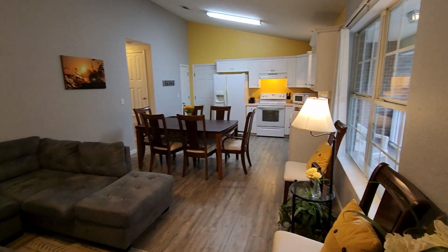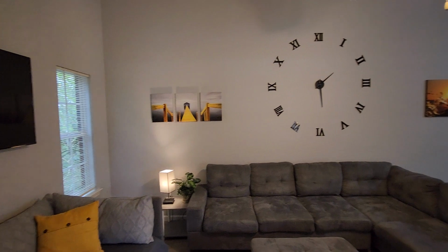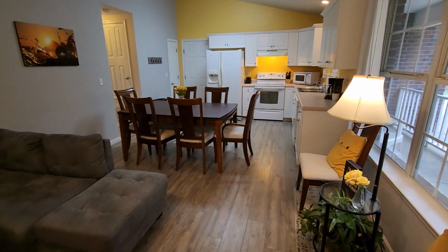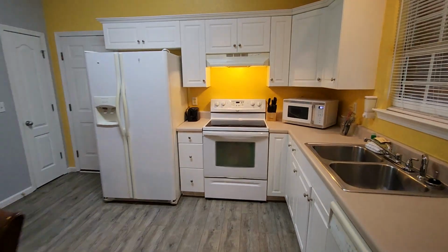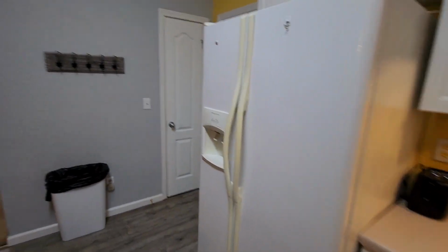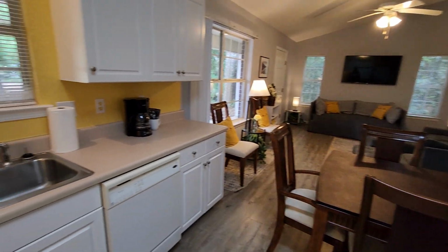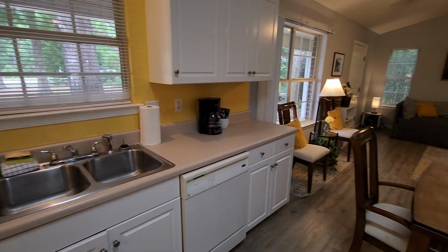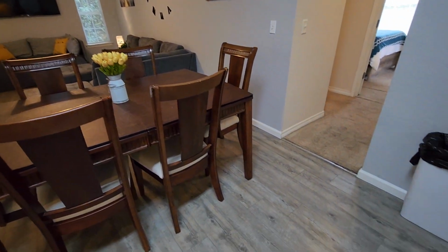So inside we are treated to 945 square feet. This is a 2-bedroom, 2-bath home, currently being used for short-term rentals. Very clean inside and out. Got the laminate countertops, all appliances present. In the main living areas, we have the luxury vinyl plank flooring, as you can see.